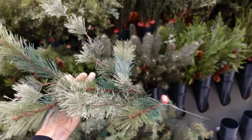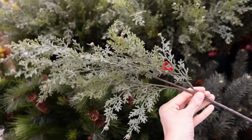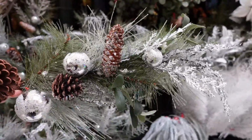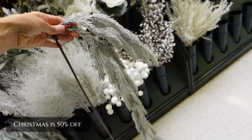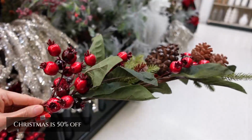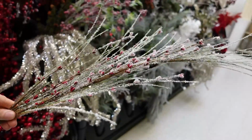Really liked these frosted eucalyptus stems. They're just beautiful. They also have the round leaves if you're more into that look, but I thought these would be such a great addition to lighten up the Christmas garland that I'm gonna be using. So I got a couple of those stems. They were $5 a piece because all the Christmas florals and Christmas decor at Hobby Lobby is 50% off right now. So snag it while you can because it is so good.